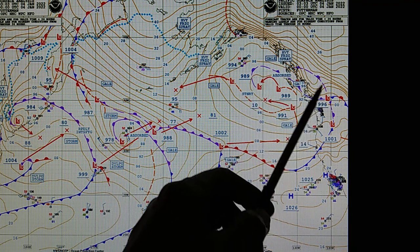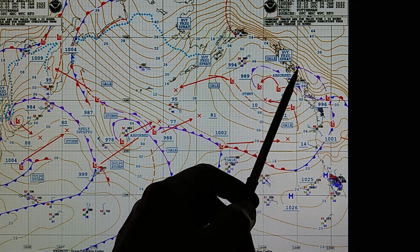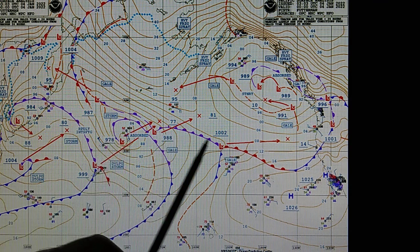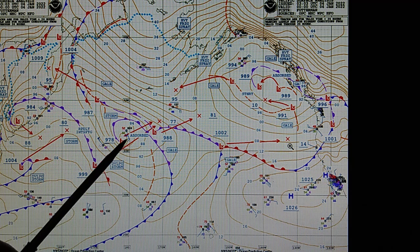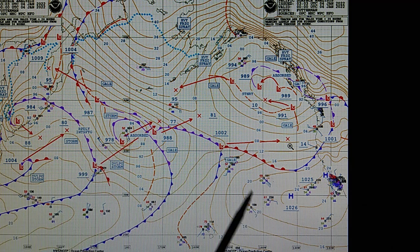Look at all these occluded fronts right here. This is where the warm air is overtaking the cold air in the middle of a low pressure vortex. We'll take a look at that on the satellite map once again. And over here, look at all of these purple occluded fronts. This is all man-made. Those are all man-made. We've got a low heading to the east here. We've got a low heading right towards Northern California right here, gale force.